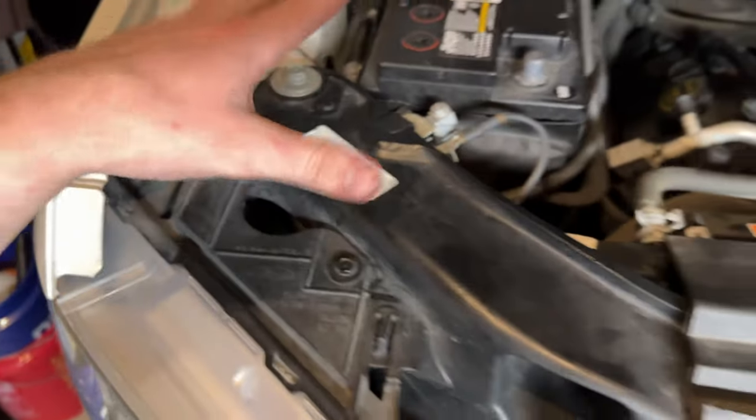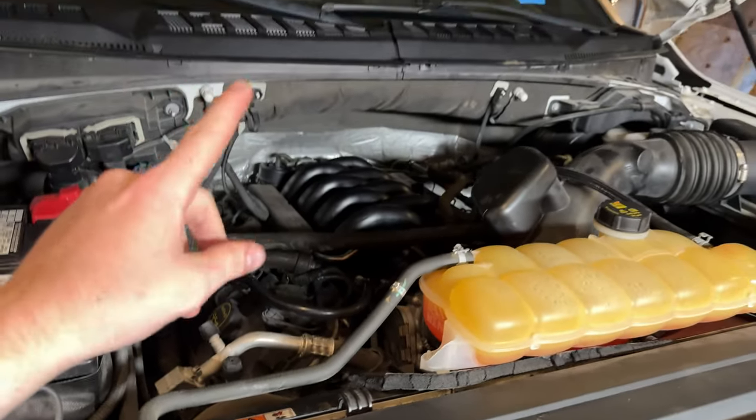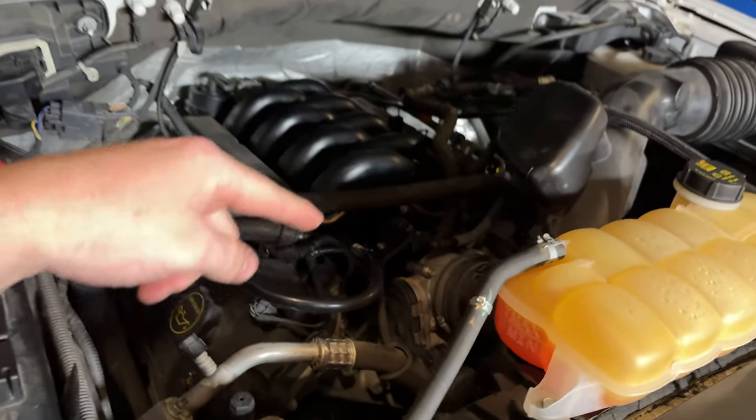I'm about to reconnect the battery here. I already put the fuse back in for the fuel pump. And once I make sure everything is good and doesn't blow up on me, I'm gonna show you how to do the relearn process for your throttle body.